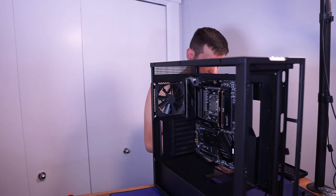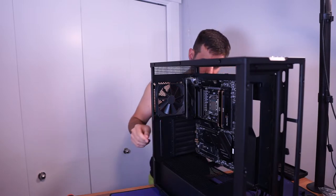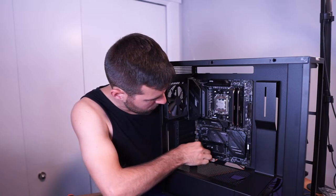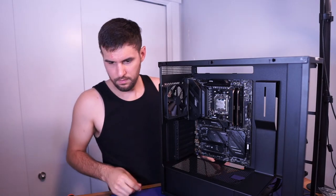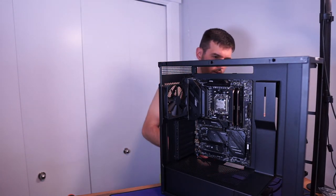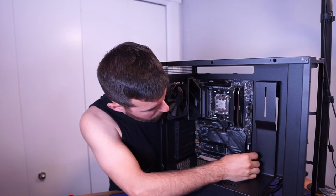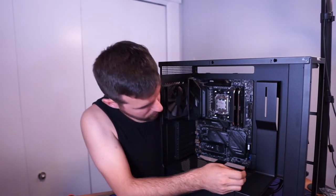Okay, let's get all of these lovely things plugged in. Got our HD audio, which is gonna go over here. Okay. We get our USB 3, which is gonna go right down here, or it could go down here as well. But I think this one will be a lot cleaner. So it just goes straight out of the case from there.